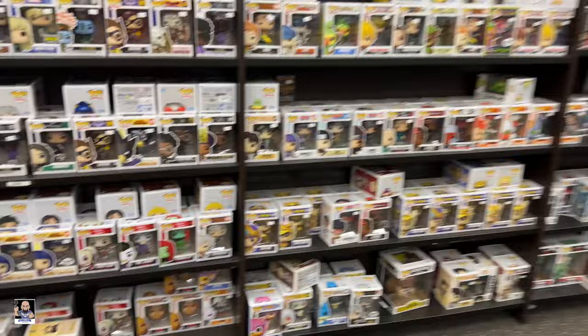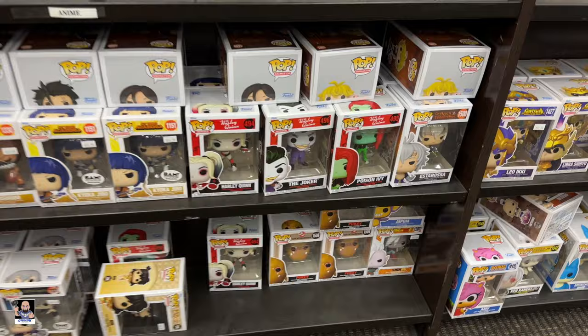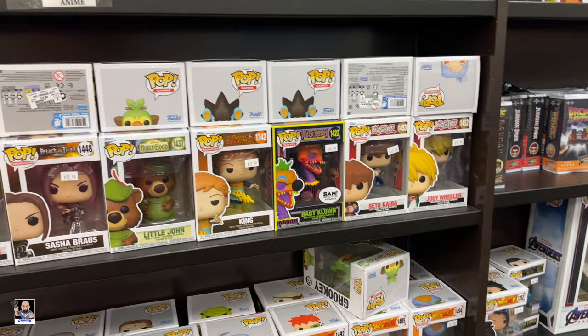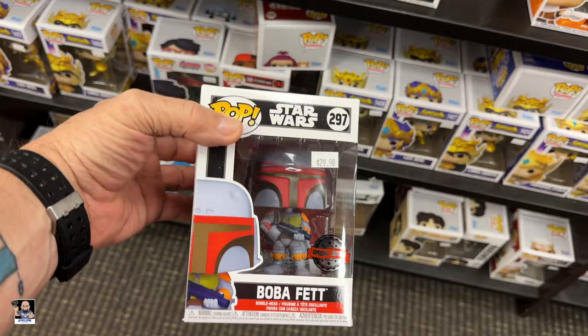All right. Aquaman, Black Manta, Guardians, My Hero. There's Harley. Oh, cool. I've seen Harley, but I haven't seen the Joker and Poison Ivy. Those are very cool. BAM exclusives. Killer Clowns. Yeah. Oh, we got the... Wow. $30? Wow. Yep, I think that'll stay there for a minute.